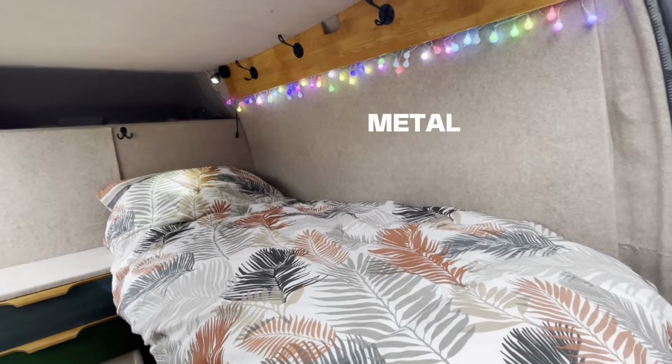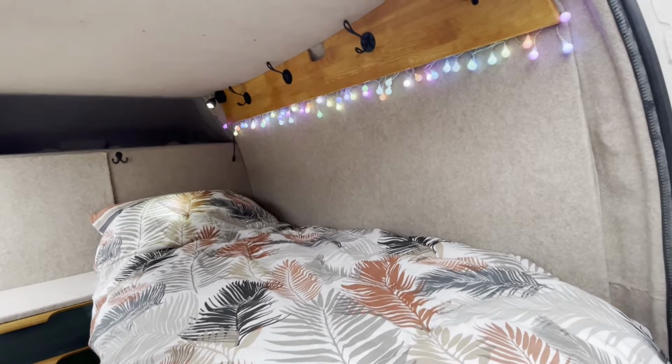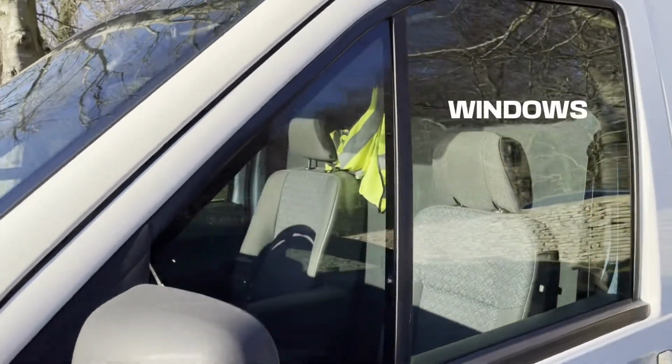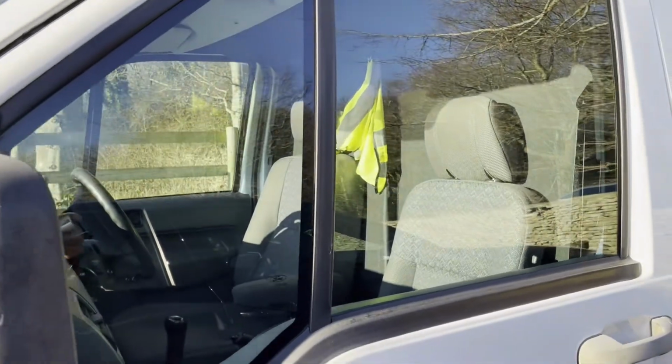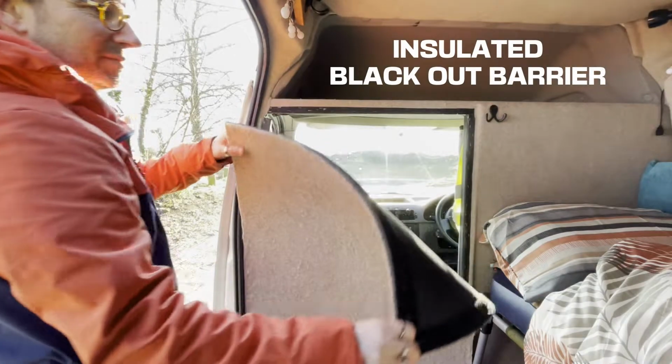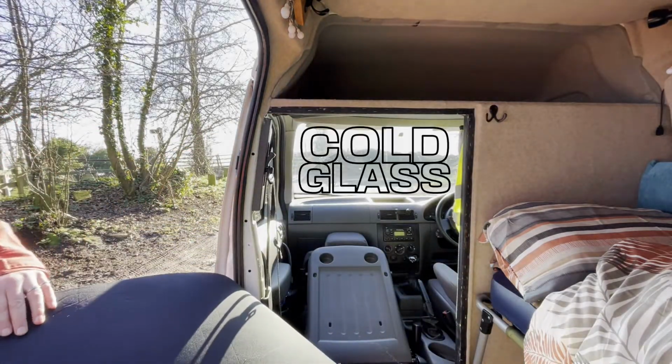Because there's no exposed metal, I don't get any condensation in the rear living space. I only get condensation on the inside of the front windows, and this mainly happens in the morning when I peel back the insulated blackout barrier and the warm air rushes forward and meets the cold glass.